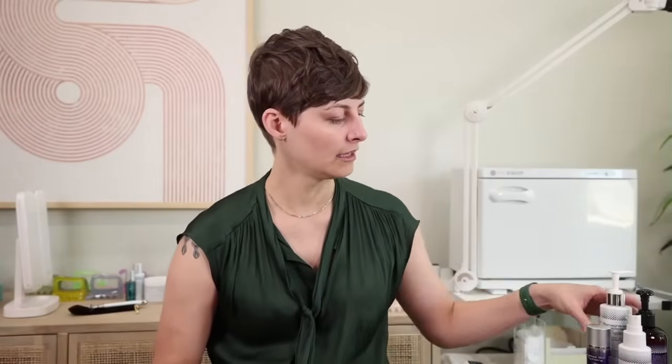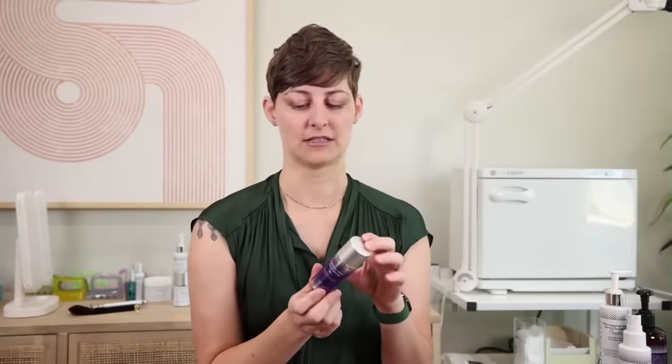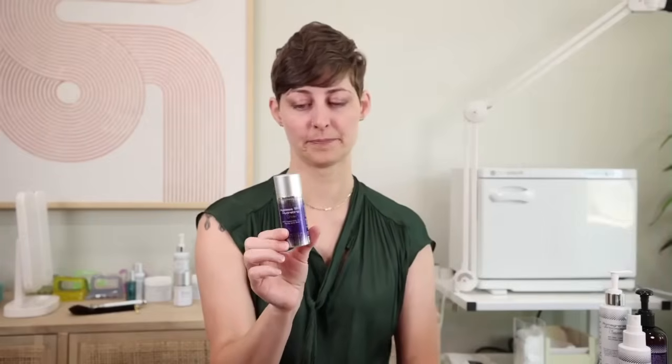It's a classic. You're gonna follow that with your Ageless Skin Hydrating Serum. This is full of hyaluronic acid and peptides. If you are dry and you want to just boost any of the routines we talk about today, you could add this as another step.